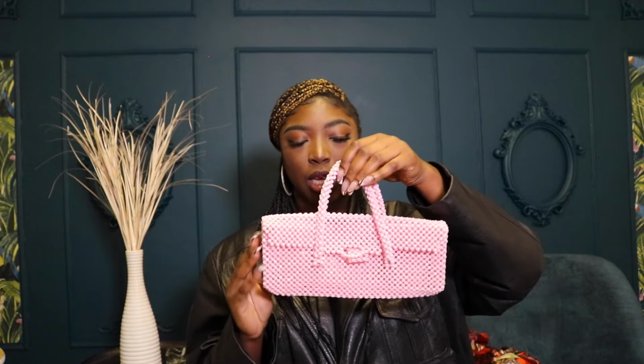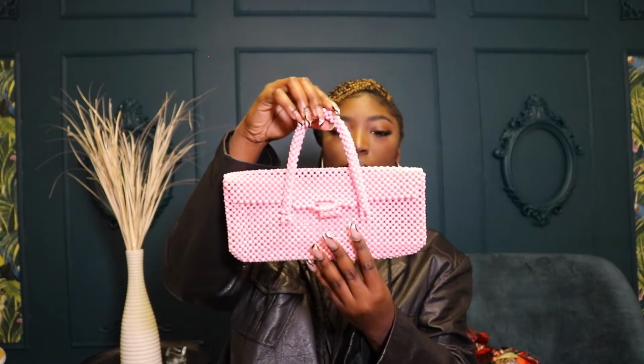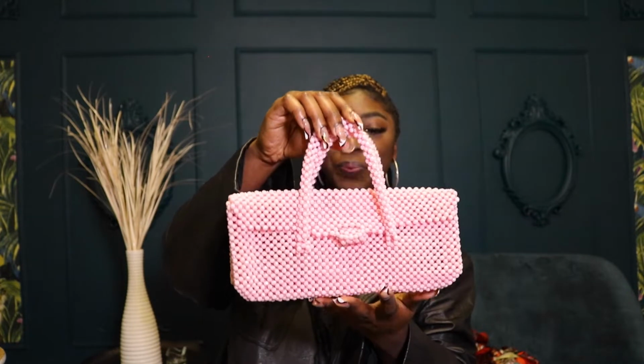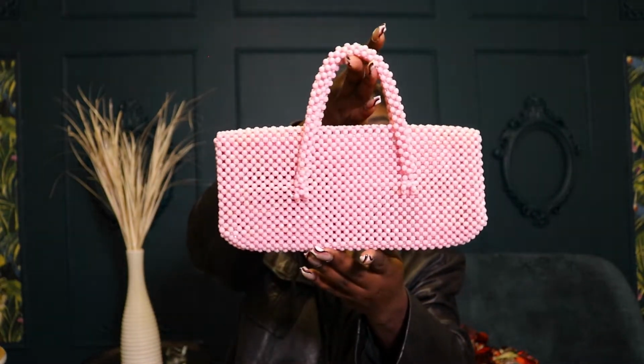It gives me, I think, the Jacquemus one that has a long clutch shape like this, and it's just so cute. You're going to be hearing me saying so cute throughout this whole video, but yeah, I really like this. I really like the color as well, and it gives me Barbie vibes. Definitely giving Barbie vibes.